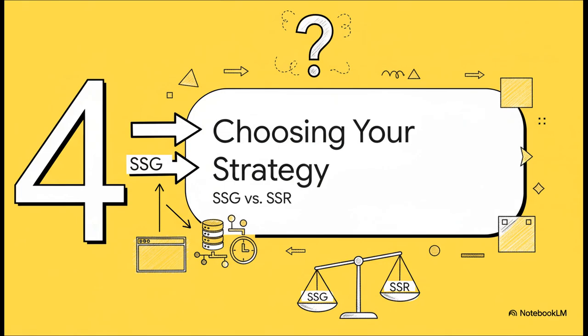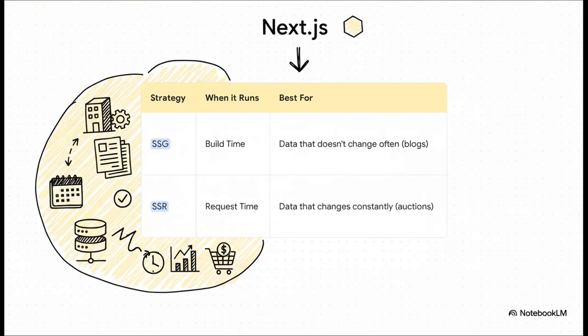All right, so we've got two super powerful options here. SSG for pre-built, lightning-fast pages, and SSR for pages that are always fresh. So the big question is, how on earth do you decide which one to use? Let's break down the common use cases. Here's the rule of thumb, and it's actually pretty simple. If your content doesn't change very often, go with static generation. This is your go-to for things like blogs, marketing pages, portfolios, anywhere that you want blazing fast performance.